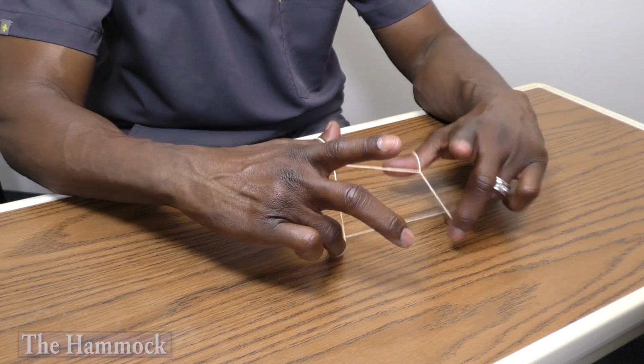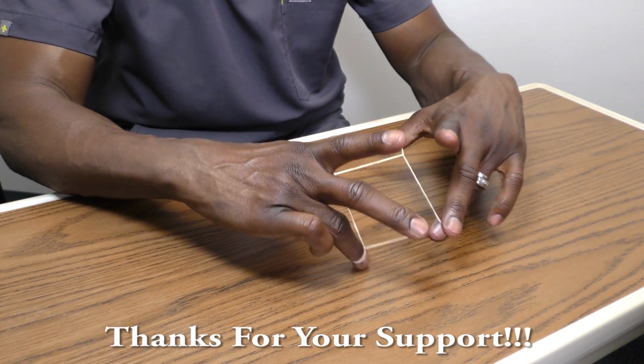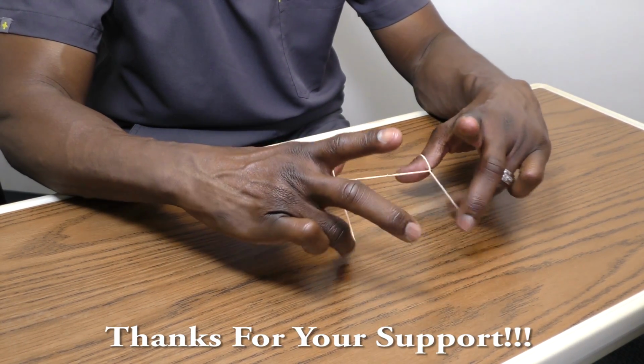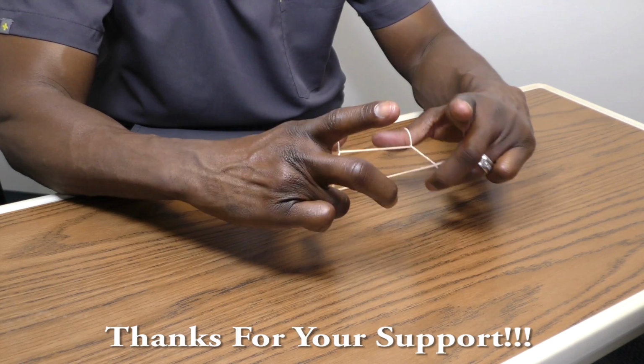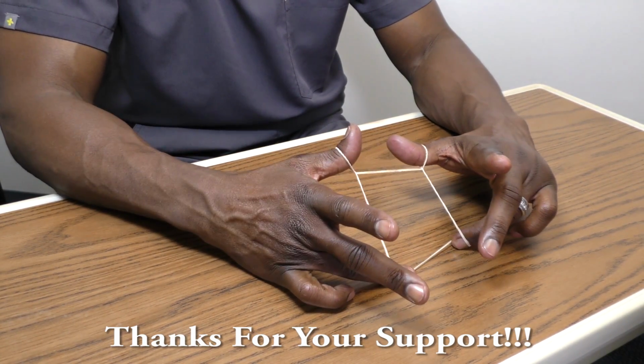So if you're looking at the video, I didn't even put this up earlier. Just wanted to surprise you with it and thank you for your support of the channel. All right, so these are called hammocks. This will also be great to increase your strength and dexterity in your thumb as well as your ring finger.